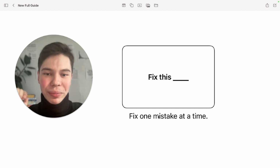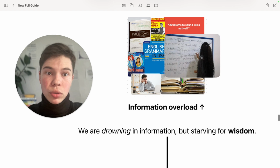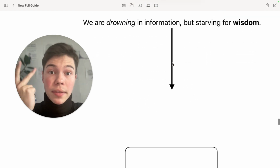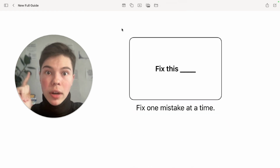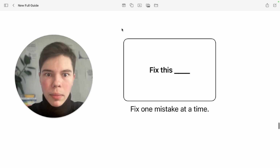It's so simple. Fix one mistake at a time. Instead of trying to fix all of this, first become an active consumer, okay? Then start practicing speaking, make those mistakes, it doesn't matter. And then try to fix one mistake at a time with a coach or by recording yourself on camera speaking English.